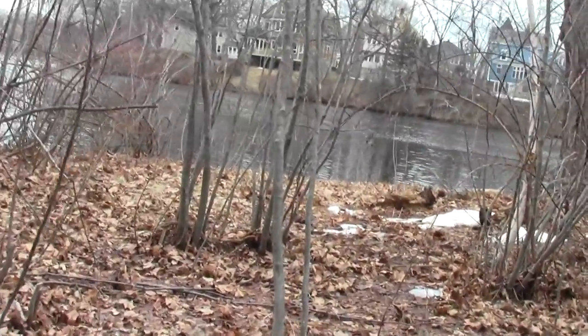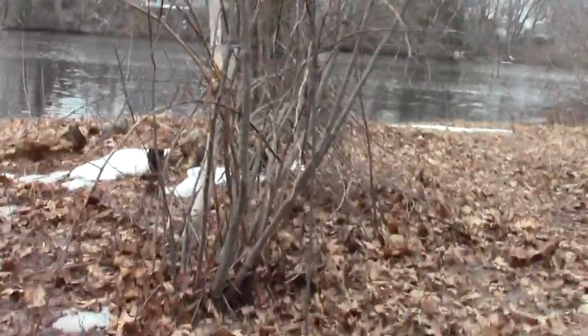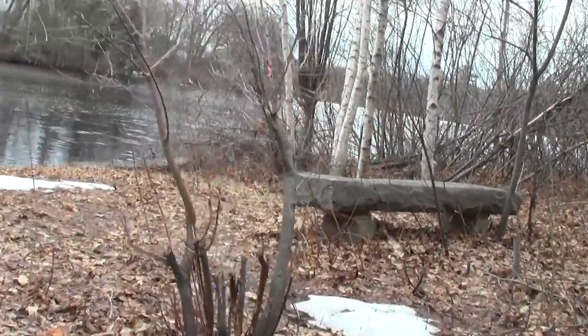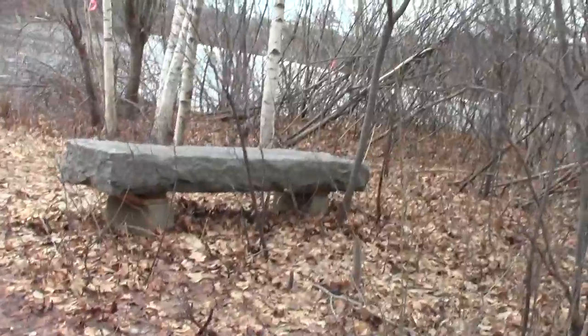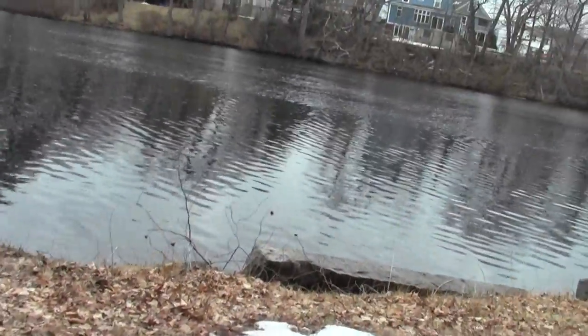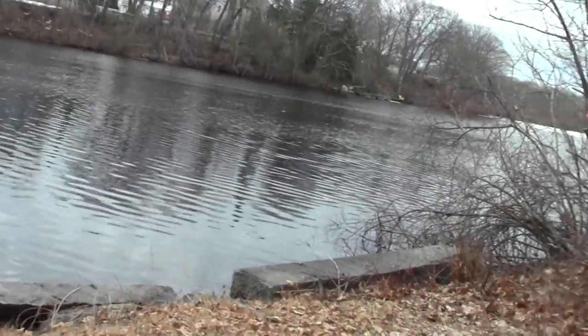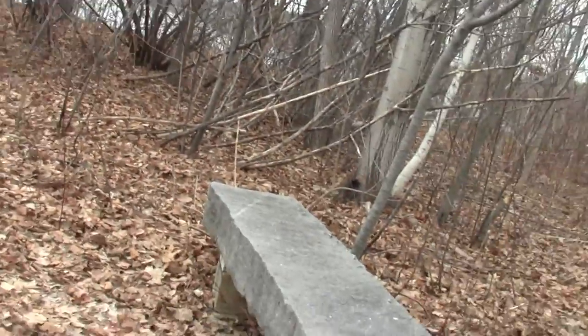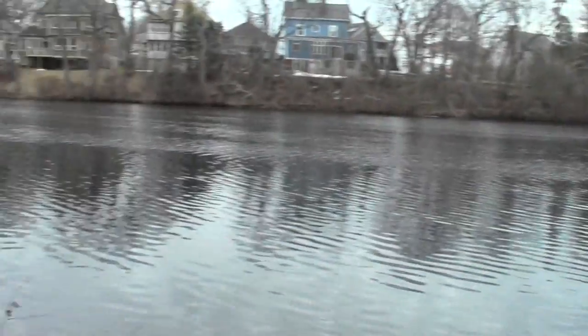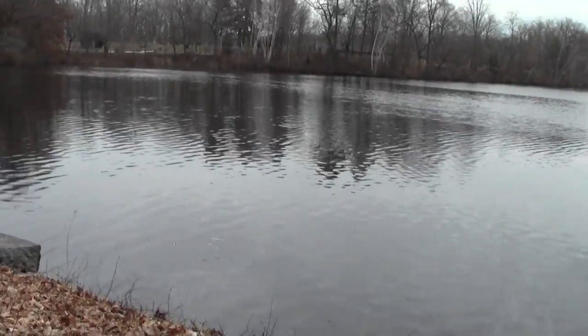Oh, these are little benches. Nice. This might be some of the towns. Actually, these look like locals somehow made them or something. Sheesh. What a great spot.